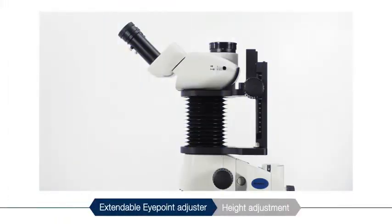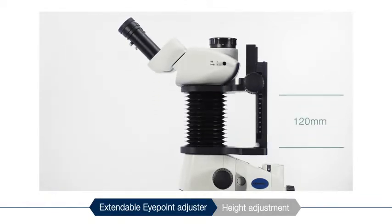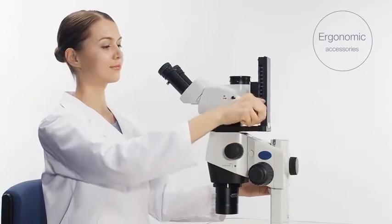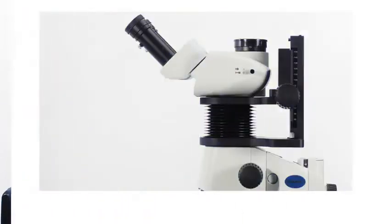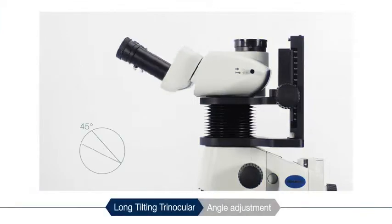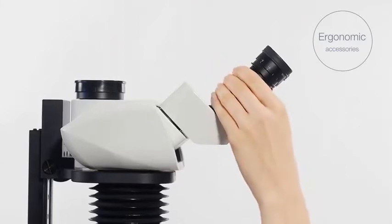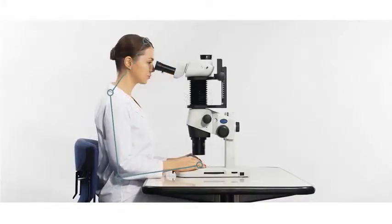The extendable eye point adjuster can change the total height by 4.7 inches, 120 millimeters. The height of the eyepieces can be adjusted up and down to accommodate the height of different users. The angle of the eyepieces can also be adjusted from 5 to 45 degrees, allowing users to make their observations from a natural posture. This does not put extra strain on the neck.